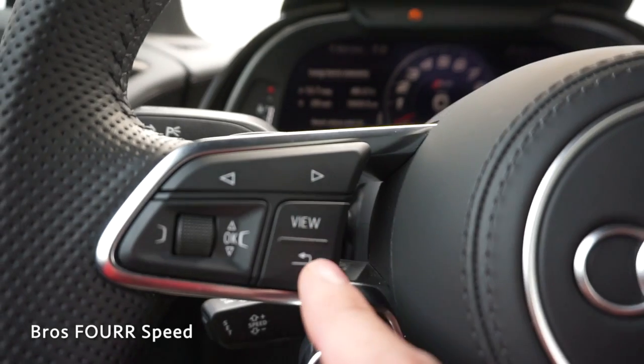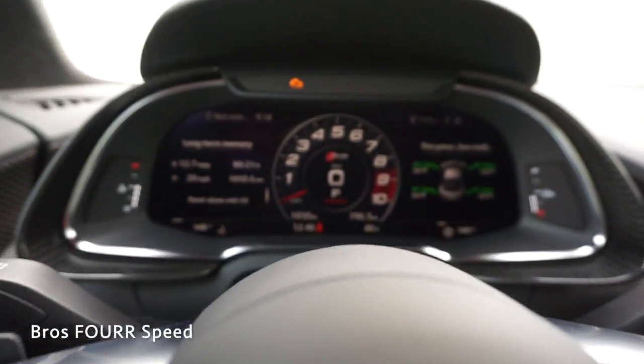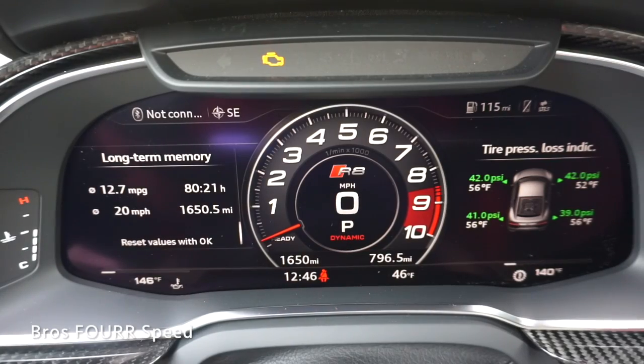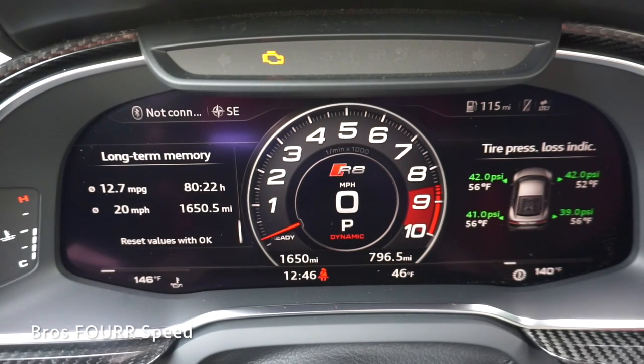Above that, we have a view and back button along with a scrolling dial for up and down and then left and right. All of those control the 12-inch virtual cockpit. Right now you can see the tach right in the middle along with the miles per hour and your gear selection, and then some other information to the left and right of that.